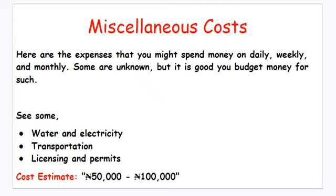Then of course licensing and permit is very important if you're starting a business, at least in Nigeria, based on the law that we have. Corporate Affairs Commission, CAC. There's a law that before you start a legal business, it should be registered. So you have to register your farm. Don't just start farming without a name or without being registered. There are some countries where you might even be arrested. It is considered an illegal business.